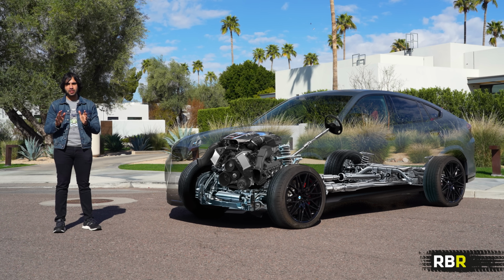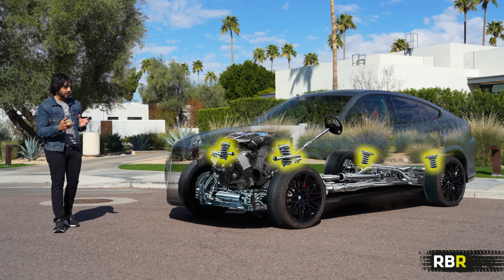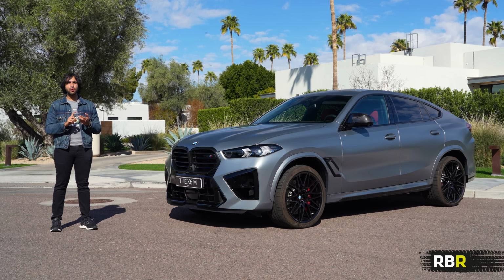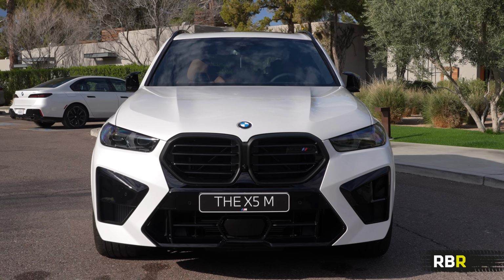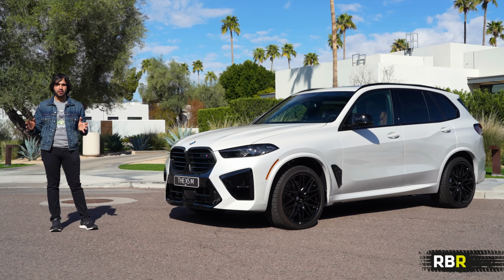And then in terms of suspension, we've got the M Adaptive Suspension Professional. This has got electronic dampeners that are even more quick to react now. So hopefully we've got a more comfortable ride, but also a more sporty ride. And that works in conjunction with your anti-roll stabilization system, thanks to the 48-volt system.